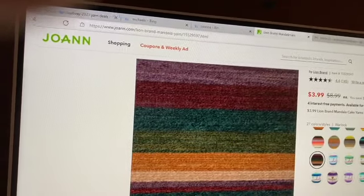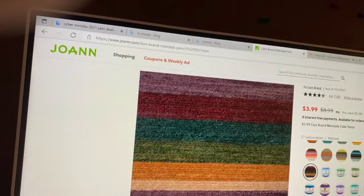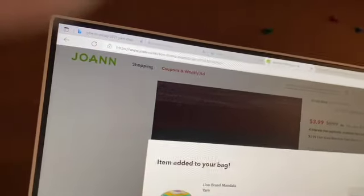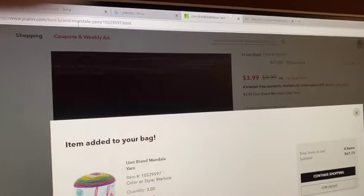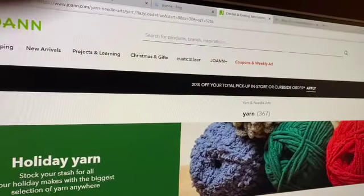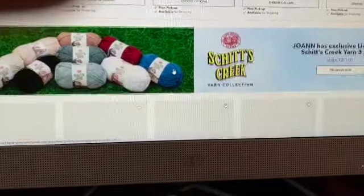I think I'm gonna go for Warlock. And that's a pretty good price, $3.99. All right, I won't bore you, but definitely go check out Joann's because they're having much better sales than Michael's, and they had much better sales for Black Friday as well.